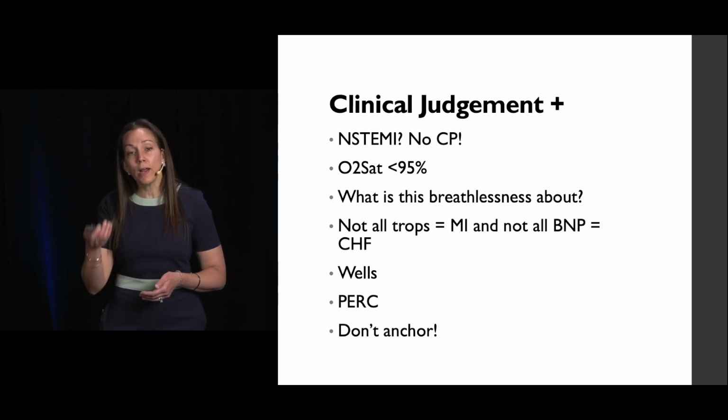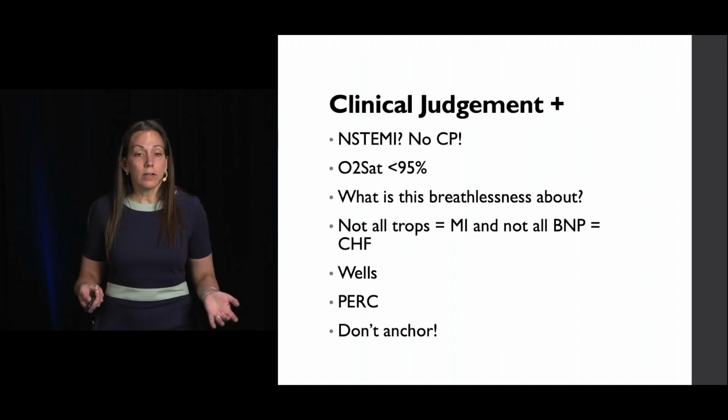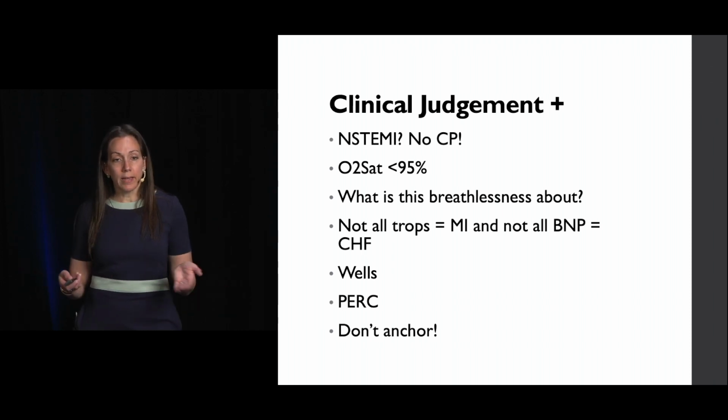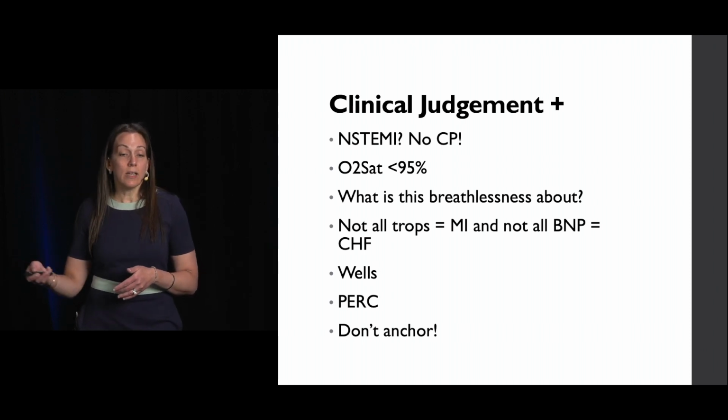So think about it. What if we went back and applied Wells to this patient or did a PERC on the patient? Would we even get to PERC, or would the Wells tell us that we shouldn't even do a PERC and we should go forward with doing a D-dimer, or we should go over and do a CT on the patient?